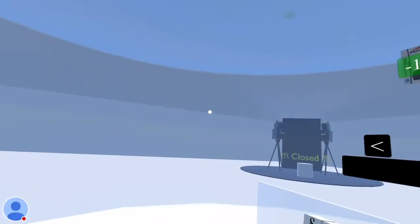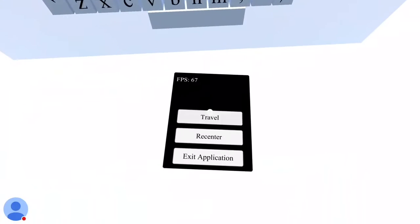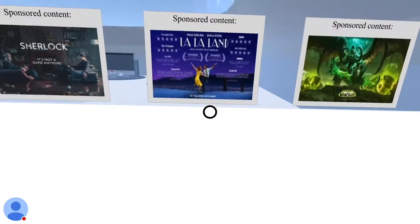To allow for quick navigation in the 3D space, the user can either click on a location to move there, or fast travel there using a menu that appears when looking downwards.